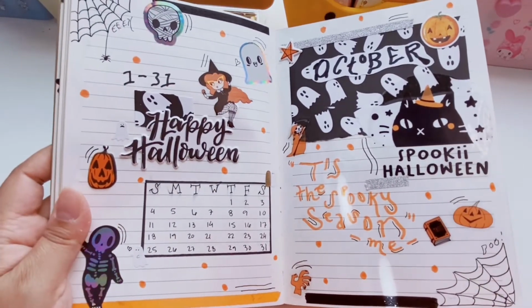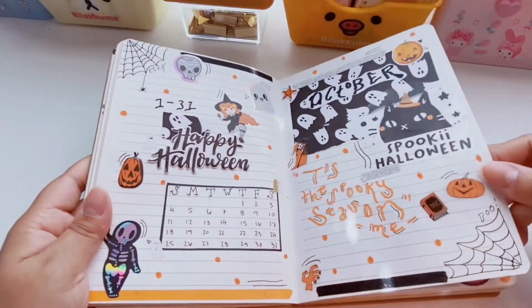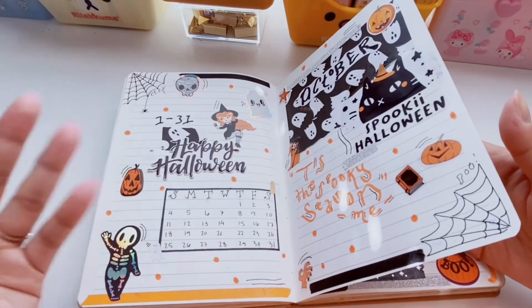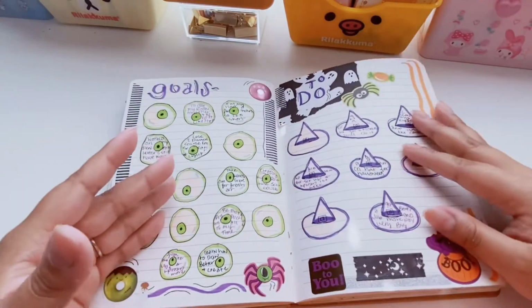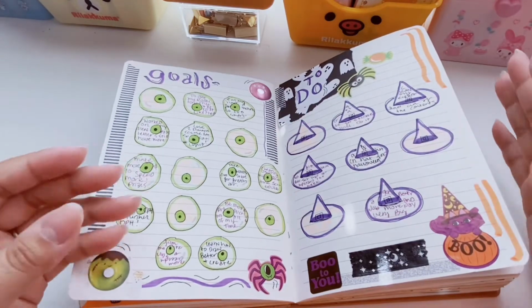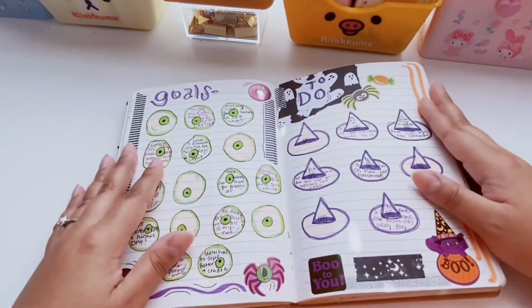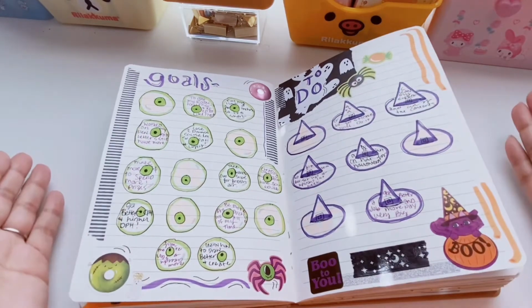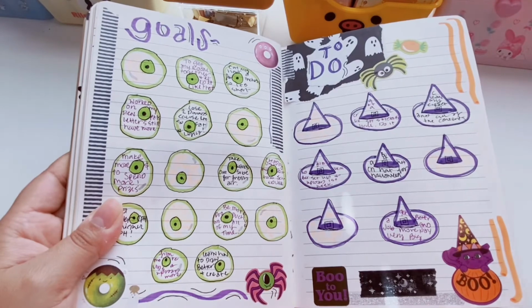So anyway, obviously Halloween, October, I did an orange and black kind of theme. There's things that I definitely would change about certain spreads, like a lot of stuff. I can definitely see my improvements as I go along. You know, I was trying to find my style, my groove with journaling and all of that. So, you improve, you definitely improve. And I think that's really cool. And I think that goes with anything.